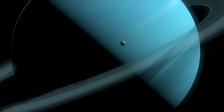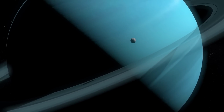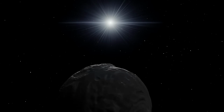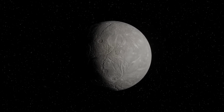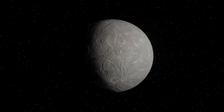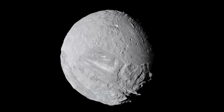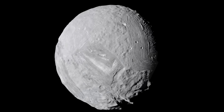Miranda, Uranus, the Frankenstein moon. Miranda, one of Uranus's tiniest moons, has a lot of strange natural traits that no one can explain. There are sharp edges between very different areas on the Frankenstein moon, which makes it look like its surface was put together from different terrains that don't go together. Miranda is one of the most interesting and mysterious moons in the solar system because of how strange it looks.